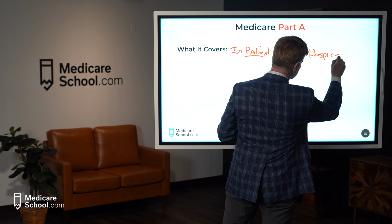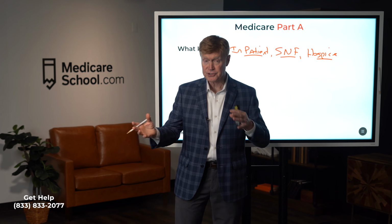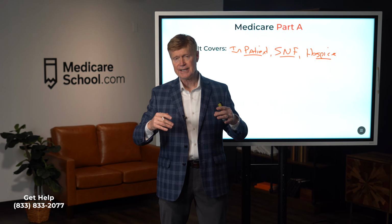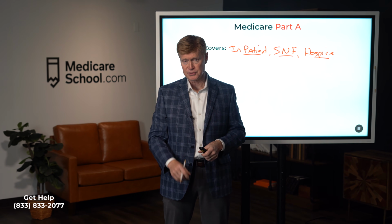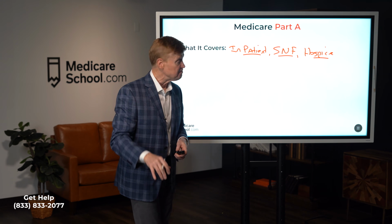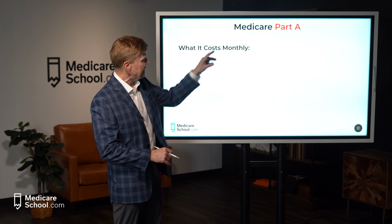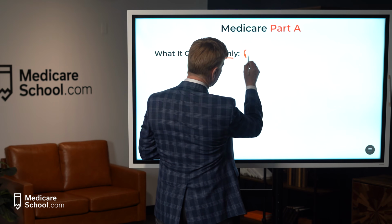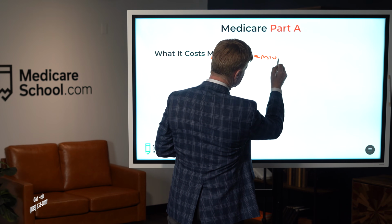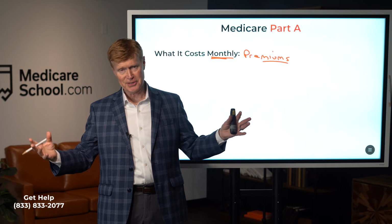So the hospice is when someone has been diagnosed with a terminal illness, in the doctor's opinion, 6 months or less to live, and now they're under hospice care, so A of Medicare will pay those bills as well. So these are the primary things covered by Medicare Part A. Now, secondly, I want to look at what Part A is going to cost on a monthly basis. Okay, this would be monthly. And now we're talking about premiums. So what does it cost to be enrolled in Part A? Well, for the majority of you, it's going to be zero, okay?